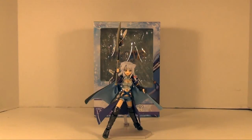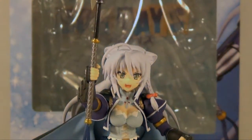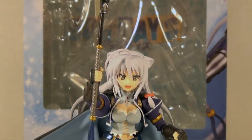Figma Leonmitchelli Galette de Rios from Dog Days. And yeah, it's a long name, but we'll just call her Leo, because that's what they call her in the series. Funny story about this one, I actually bought her before I even heard of Dog Days, the series that she comes from. I was pretty much sold on her because she's a Catgirl, and I love Catgirls, so, yeah.